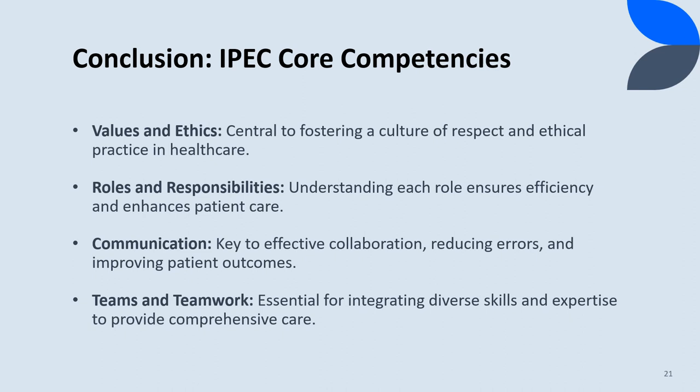They work in tandem to enhance the quality of healthcare delivery. As we move forward, let's keep these competencies at the forefront of our practice, ensuring that we provide the best possible care to those we serve. Thank you for your commitment to these principles and for your continuous effort to improve interprofessional collaboration in healthcare.